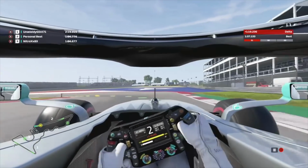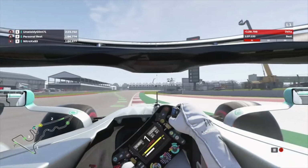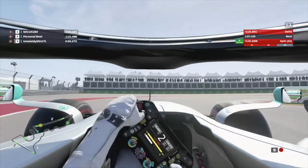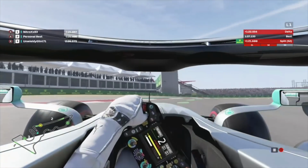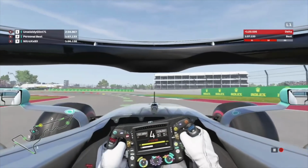Right, here we go. Big stop then, and turn in here. Clip the apex, really easy to understeer off over the curves at this point. And then we come into this part here. Again, it's all about getting the car stop-start through this section. And then we're fast through here, flowing through, just clipping that apex.